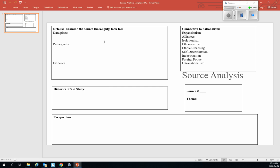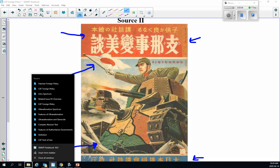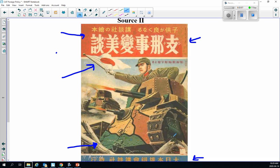In terms of our theme, we've got foreign policy down here. This is source number 2. Date and place would be the 1930s, and as we talked about, it could be China or the Philippines, any place that Japan expanded to. List two or three, that would be good enough. Your participants would be Japan, the Japanese military specifically. Evidence would be the things that we talked about: the Greater East Asia Co-Prosperity Sphere, the tanks, the Japanese flag signifying who that is. And I think you'd want to point out that barbed wire. That shows me that Japan is the aggressor in this battle. Japan is rolling over someone else's defenses.